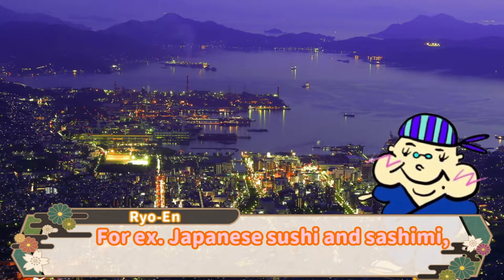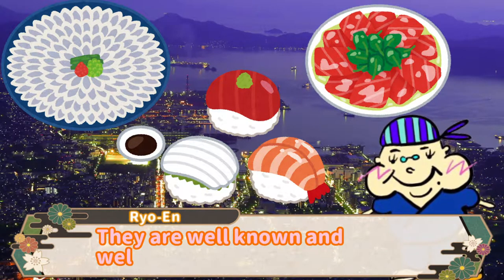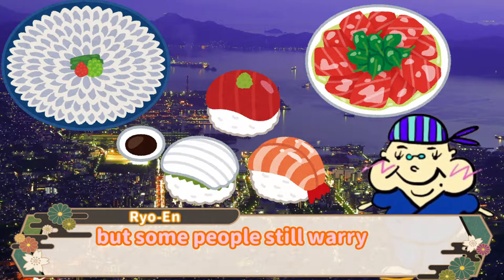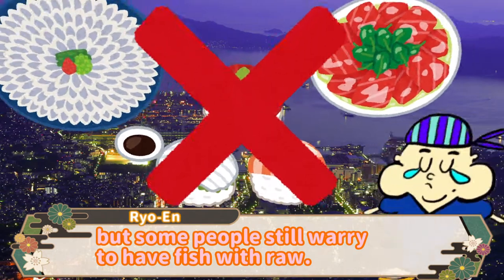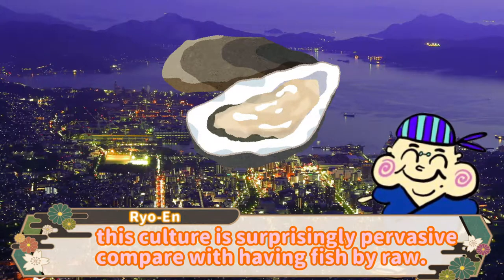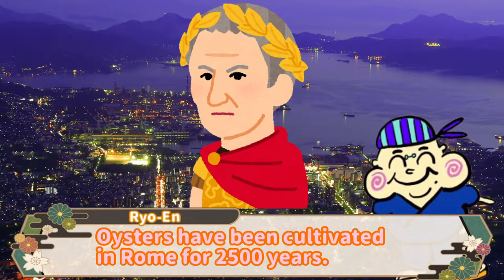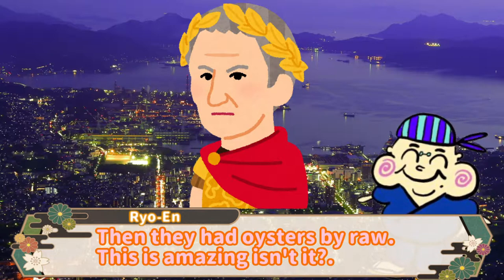For example, Japanese sushi, Japanese sashimi, Italian carpaccio. They are all well known and well eaten in the world, but some people still worry about eating fish raw. Yeah, they're very worrying. On the other hand, eating oysters raw, this culture is surprisingly pervasive compared with eating fish raw. Oysters have been eaten in Rome for 2,500 years. Of course, they ate oysters raw. So this is amazing, isn't it?